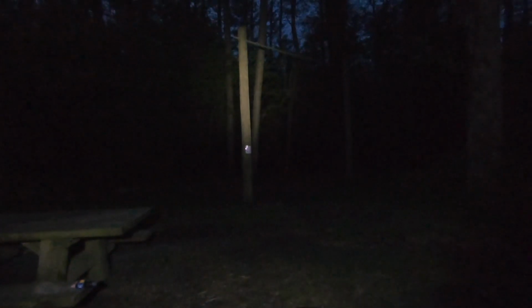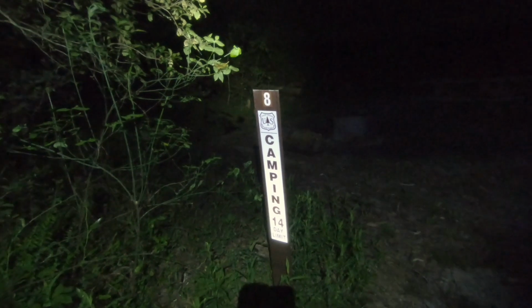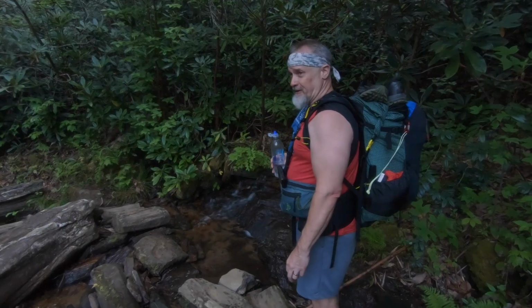So, this is Barrels Ford Campground. There's a stream right over there, and I hung right in between two trees just beyond the bear pole. There's also a nice privy here, and I camped at site 8. That didn't feel like hassling me.